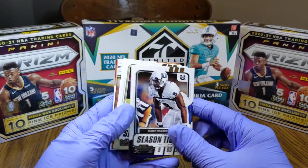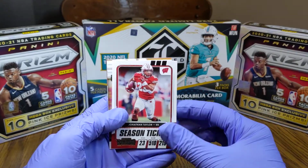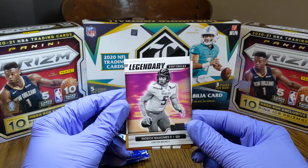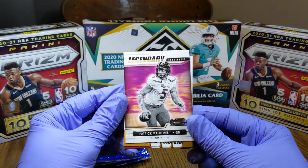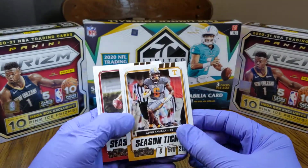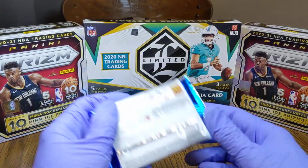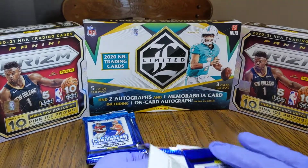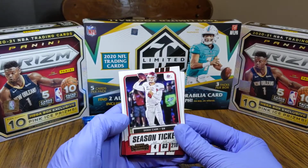Bobby Wagner, first off the top. Lavonte Chenault. Jonathan Taylor. And we have a legendary Contenders, Patrick Mahomes. Oh, that's actually pretty cool. Alvin Kamara and a Matthew Stafford on the back. So this is the first Contenders box I have ripped this year. Hopefully we pull a good auto here.